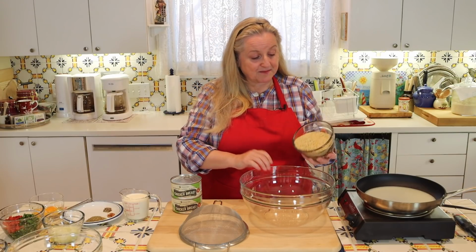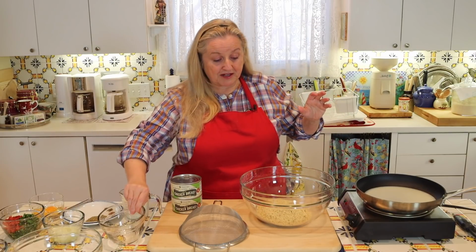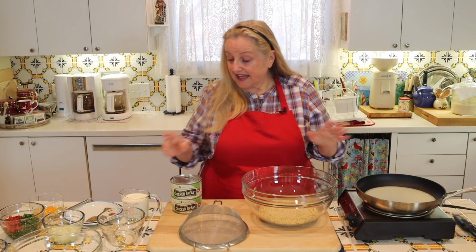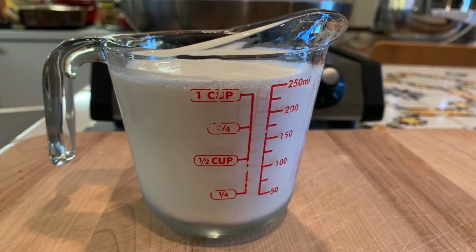So I like to get a nice big bowl, and then I'm going to go ahead and dump my 2 cups of breadcrumbs into my bowl. Then you're going to need 1 cup of cream. I've got heavy cream here.